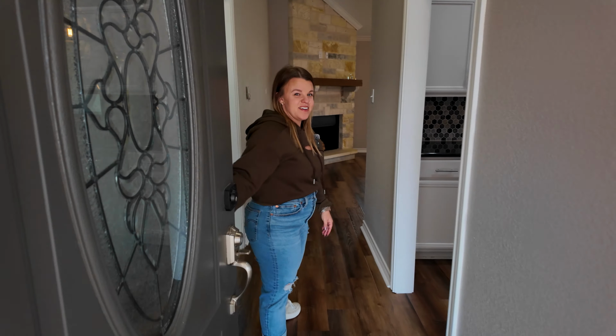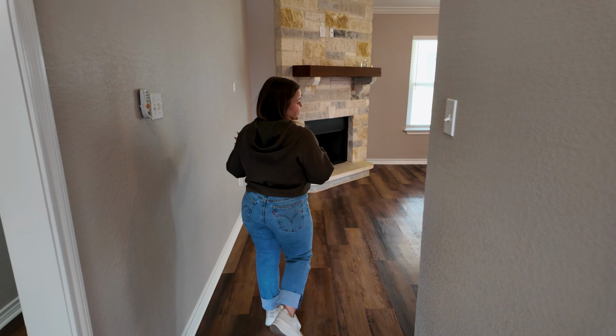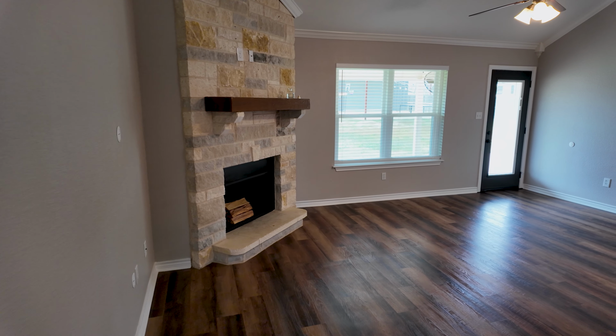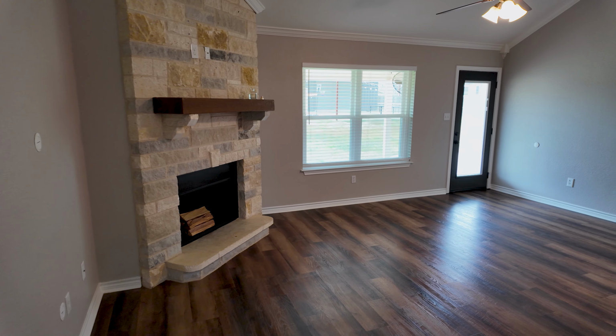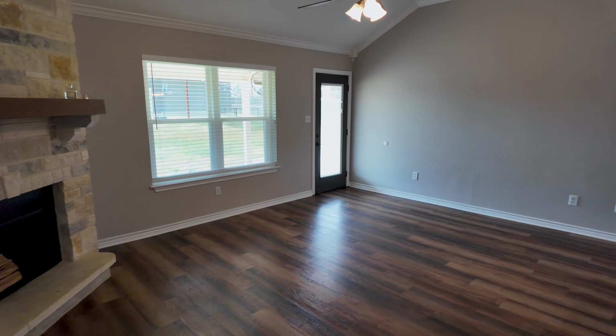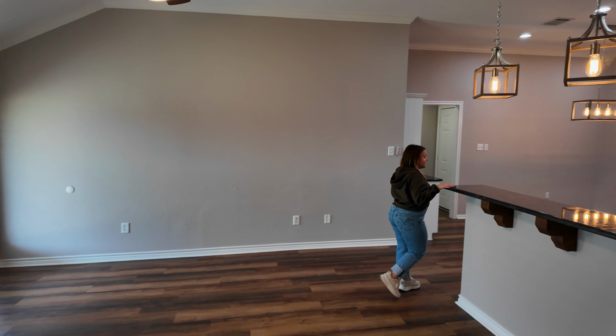Come on in. We have a great front porch out there, but as we walk in, we enter into this large open living space. It's got a beautiful rock fireplace, gorgeous mantle, fresh paint in this space. Opens up into the kitchen.